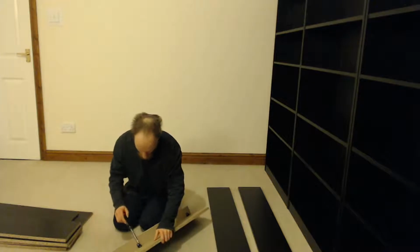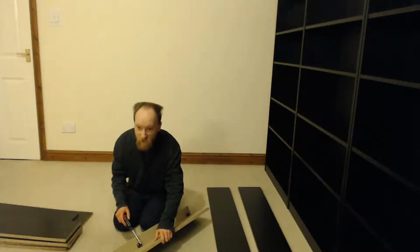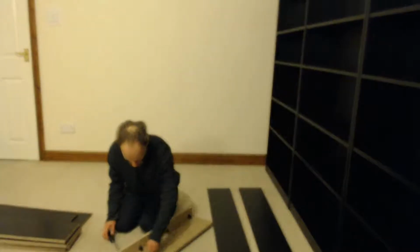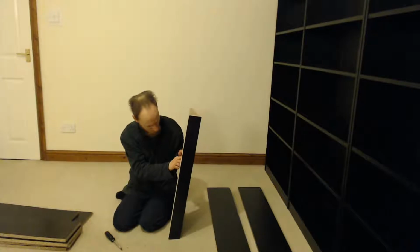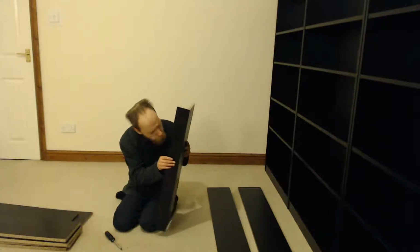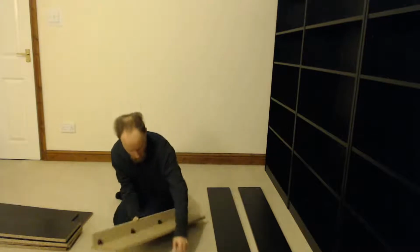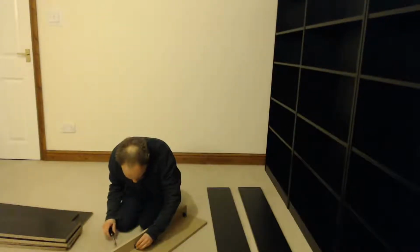So I'm just trying to blow out all of the sawdust. You're watching me give it a good blow now. There you go. Alright, so yeah, it's just gonna have to sort of go in there.